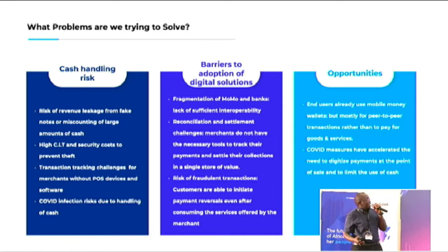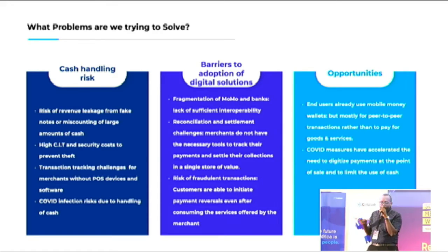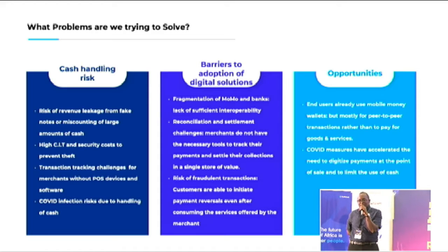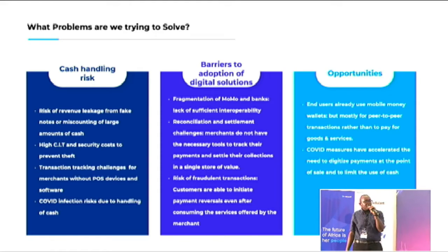So that's still fragmentation. And then the other thing under the barriers to adoption of technology is the reconciliation around it. Once in a while, you've gone to pay at a store, maybe in town. You paid via an option that was provided by the merchant. For one reason or another, the payment does not reflect or does not hit the merchant's account. So you're forced to be held up there and wait for the merchant to confirm that this payment has happened.